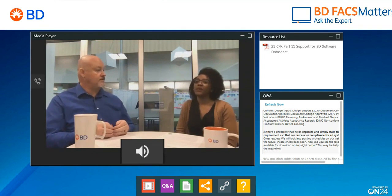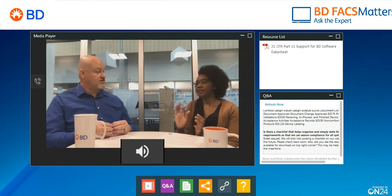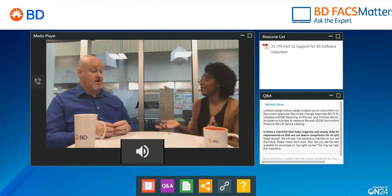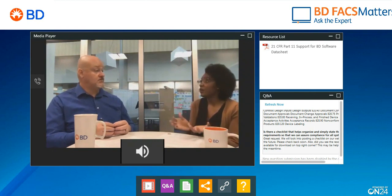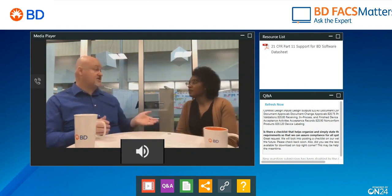Okay. So software plays a role in helping to meet these requirements. But I think it's fair to say that software doesn't cover everything, right? Correct. Right. So can you talk about maybe how software helps, and then what other procedural things a company might need to do? And you actually touched on it.